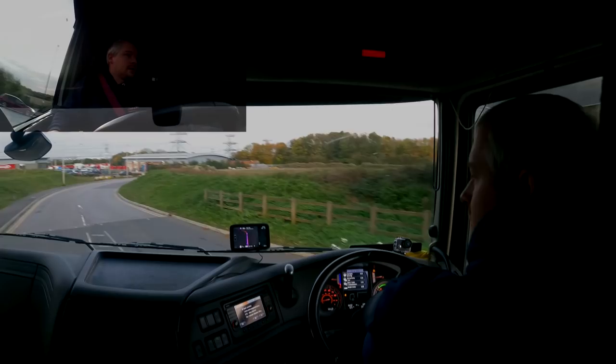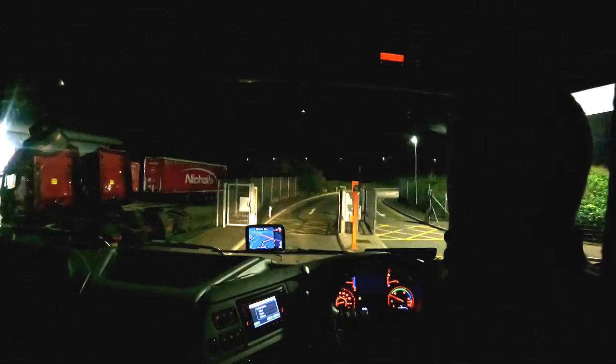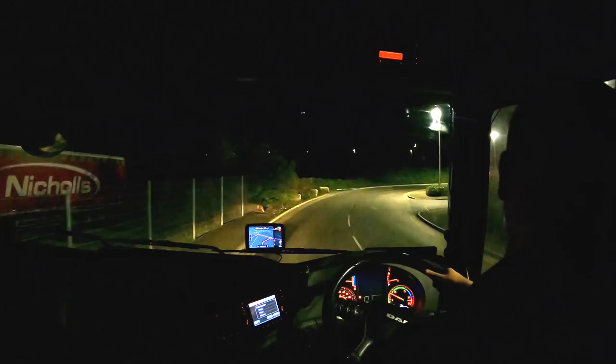Alright, hello, my fellow truckateers. It's now dark, like I said it would be. It's now 5:48, we've been here a little while. What time did I get here? 20 past 4, so an hour and 28 minutes. It took a little while to load up, I had to wait for them to be free as well.